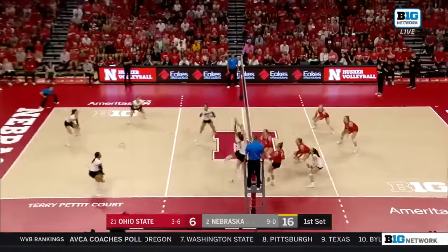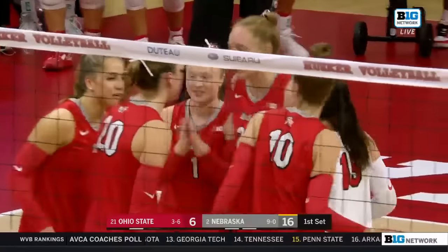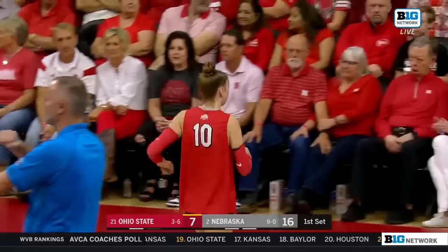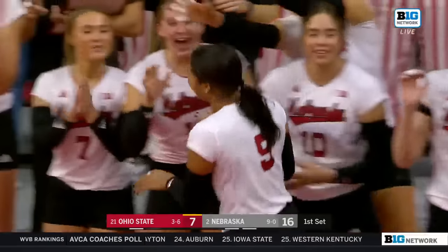Push it back out to Murphy again. She swings down the line. And it's going to be a point. Net violation called on Nebraska, point for Ohio State. Nebraska getting a little bit aggressive on that block, but Kennedy Orr stepping in, getting a massive dig. Didn't necessarily count because of the net call.